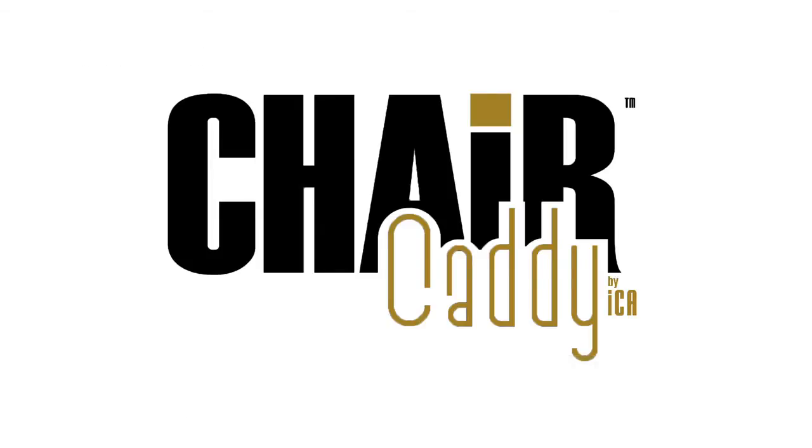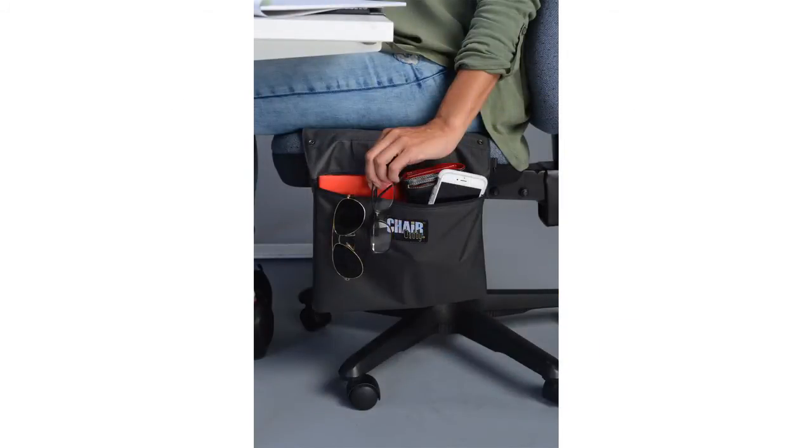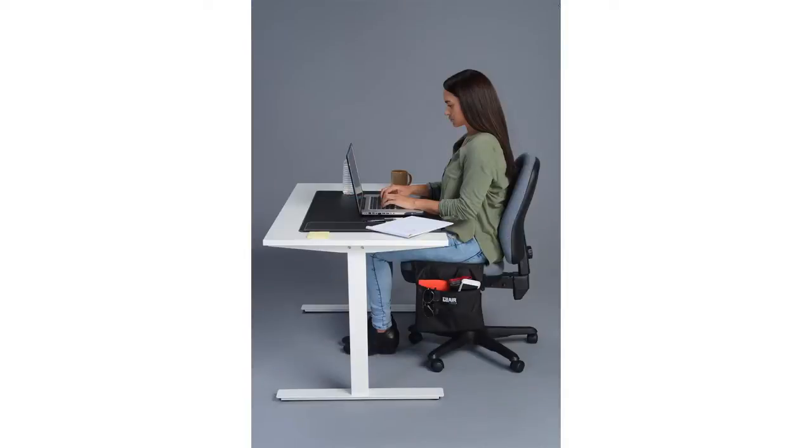Keep your essential items within hands reach while maintaining a clear and clutter-free work or play area with the innovative Chair Caddy by IKEA. The Chair Caddy is an all-in-one product that stores almost any item. It has storage pockets that convert to a carry caddy for on-the-go use.